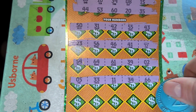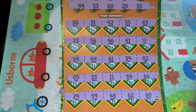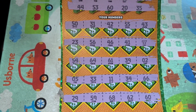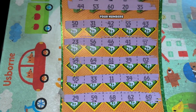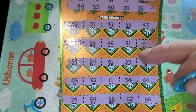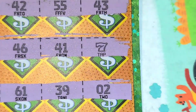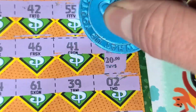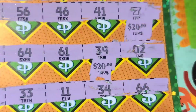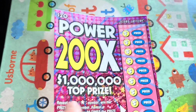Last row, nothing else, nothing else. Come on. Ah, the 60. Did I miss anything else? Oh, 39. I forgot about the 39. Yep, so probably 20, 20, and 20. But hey, got at least $100. Brightness is killing me today. Here we go. What did we triple? 24, 60, 80, and 100. All right. Well, good start. $40 in, $100 out.